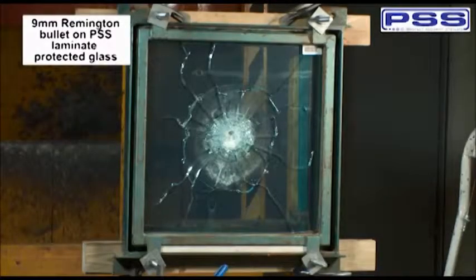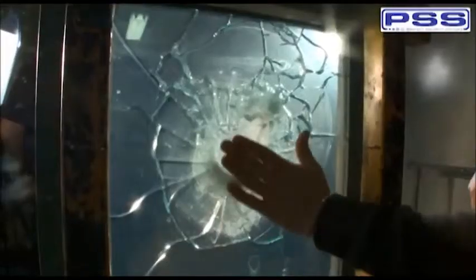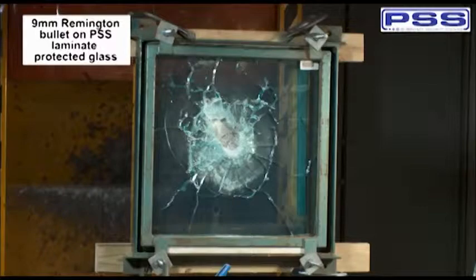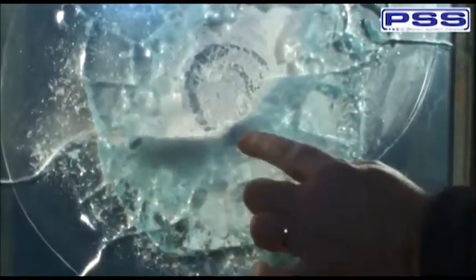Now we are going to set up the same piece of glass and fire a second shot, 60mm from the first. As you can see, after the second shot, the laminate has held and there has been no penetration. Now, to really test the strength of the laminate, we are going to fire a third shot into the same piece of glass, again 60mm from the center. As you can see, once again, the bullet has not penetrated, showing the true strength of the laminate even after multiple shots.